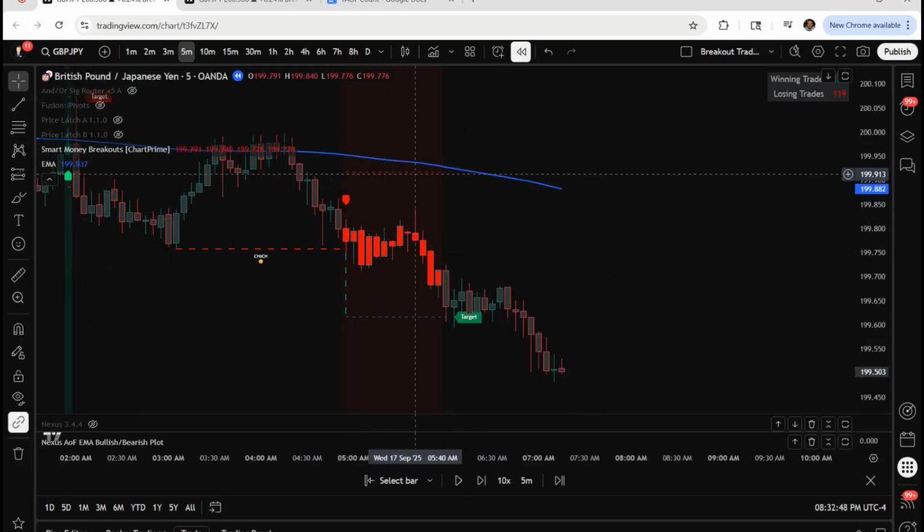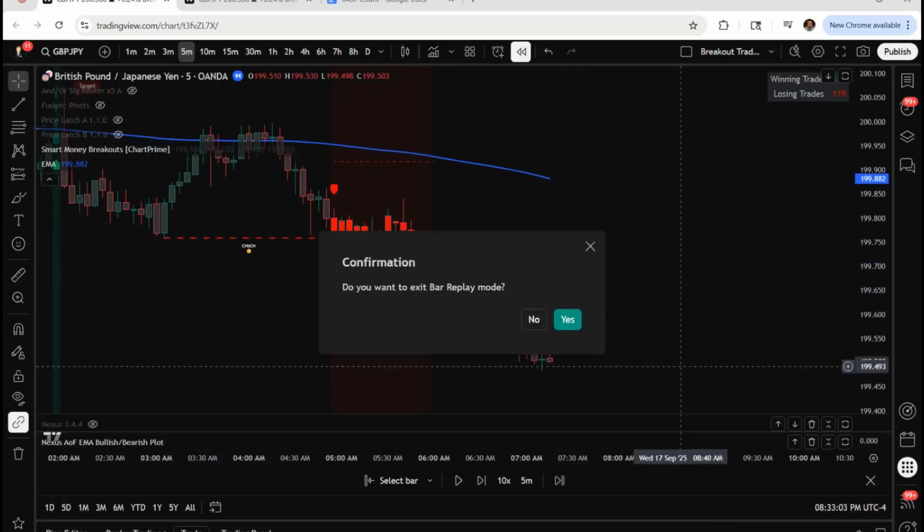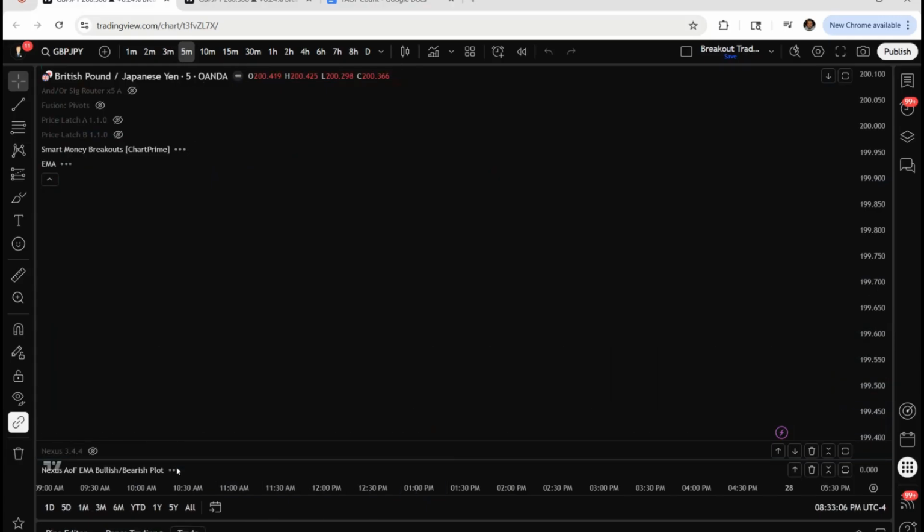And again, you can see our stop was right up here. We just make this nice steady climb to the downside, hitting our take profit without ever getting close to our stop. All right, so let's go ahead and go over the numbers on this strategy here.